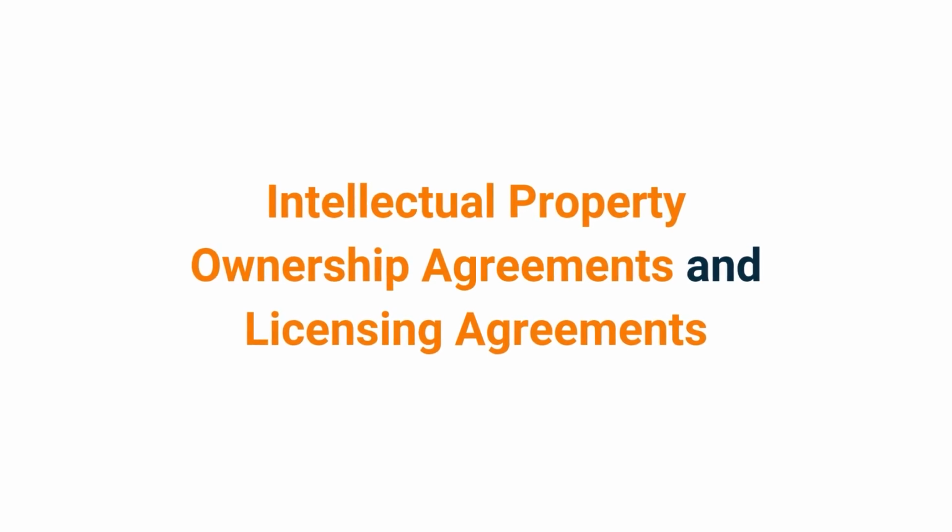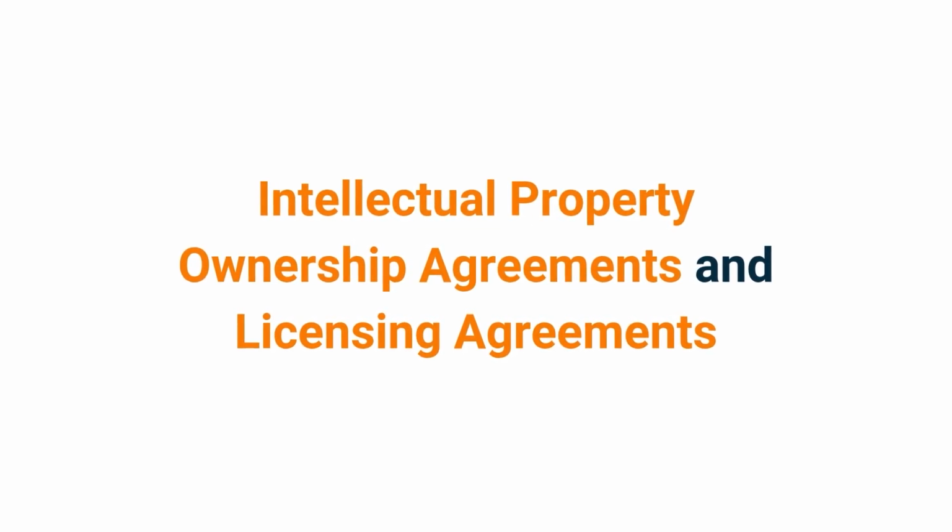But registration isn't always enough. If you're working with outside designers, developers, or content creators, you need to have IP ownership agreements in place before the work begins. Paying for a logo doesn't automatically mean you own it. Make sure ownership of all created content, everything from analytics and CRM data to content roadmaps and social media posts, is clearly assigned to your business, and that any licensing terms are documented if you're letting someone else use your content.